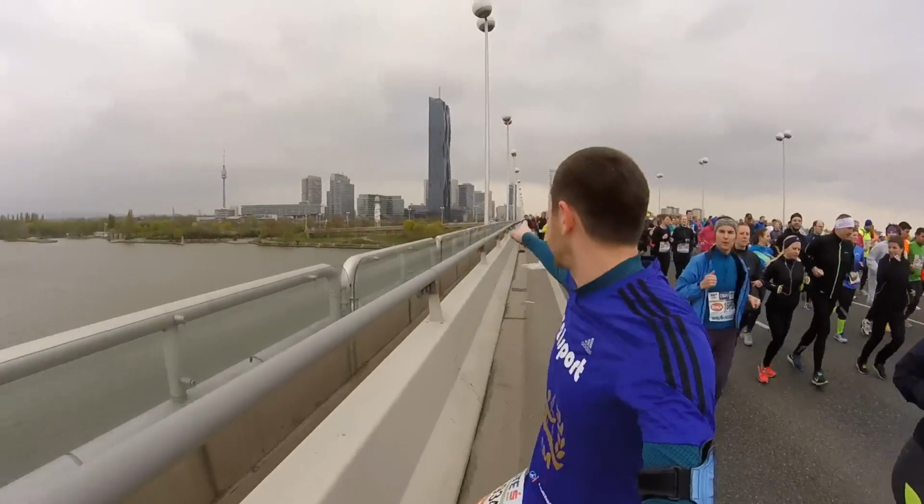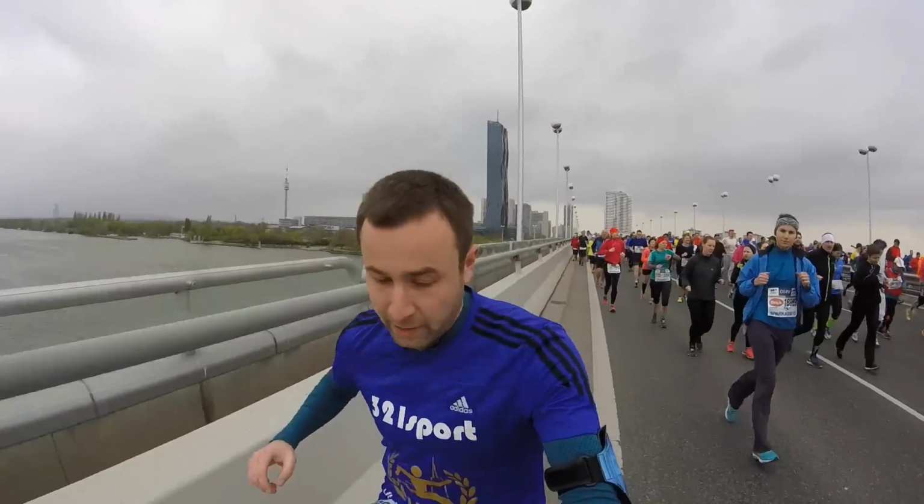So we started the race in the new part of Vienna, which you can see down there, full of skyscrapers. It's the UN Center in Austria. And now we are on the Imperial Bridge, 850 meters long. And you can see the beautiful Danube over here.